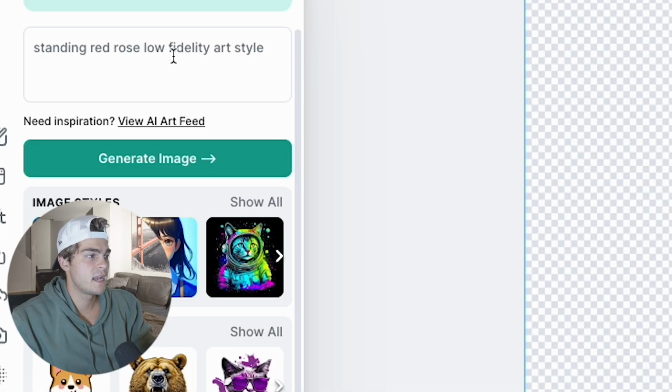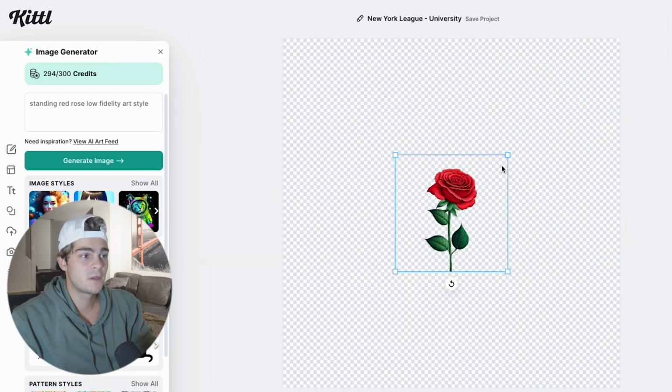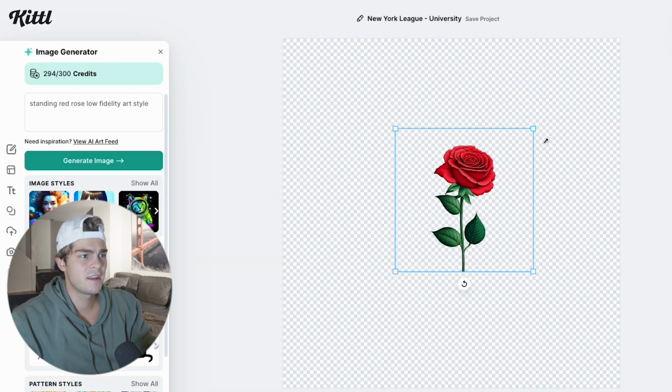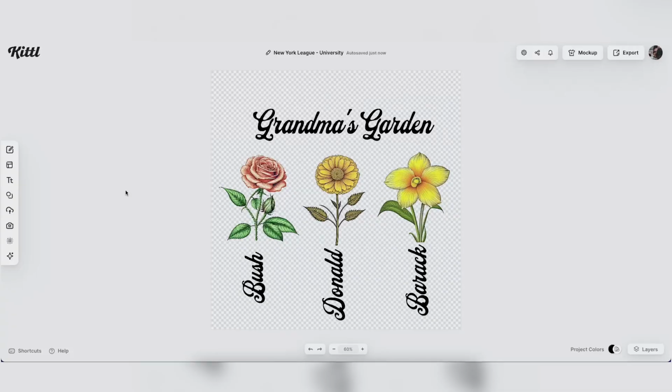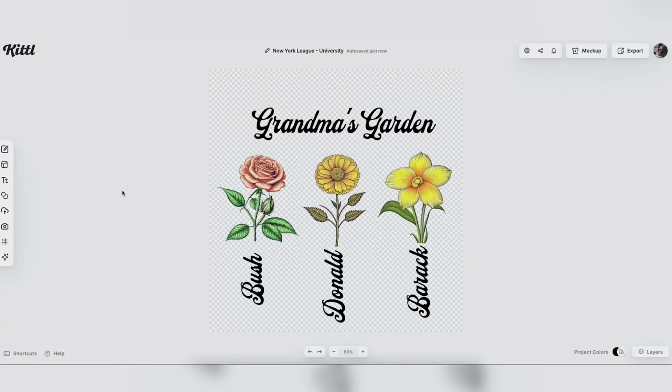By typing in "standing red rose in a low fidelity art style," we get something like this. Not exactly what was on that design, but I like this more than that other one. So we're going to stick with this. And I'm going to repeat this for some of the other flowers that were in that t-shirt design. And after messing around for a little bit, I'm left with a design that looks like this.